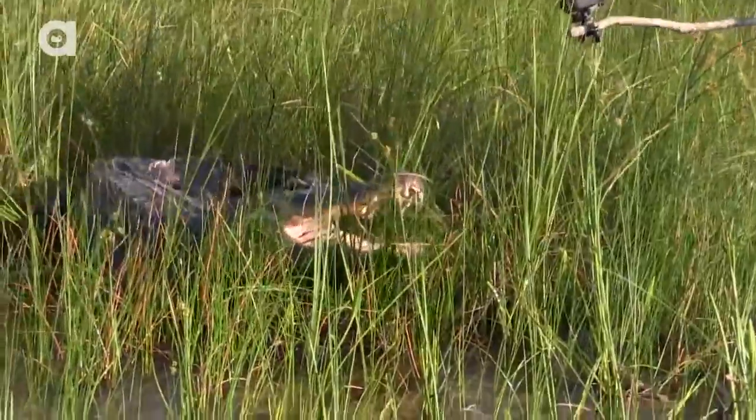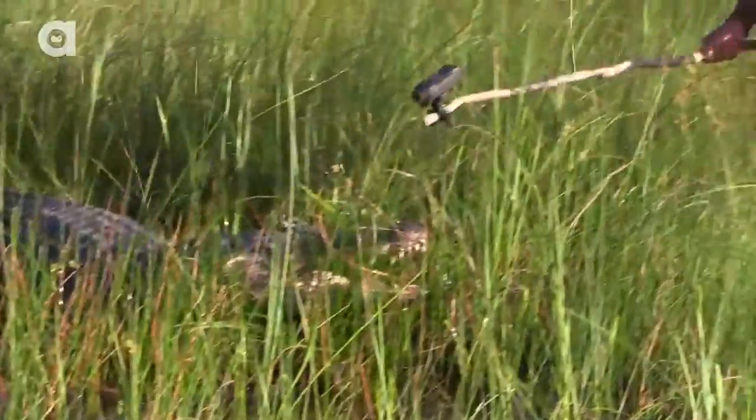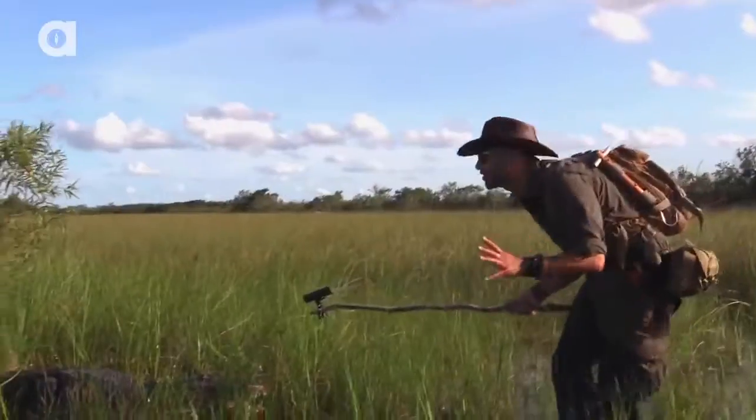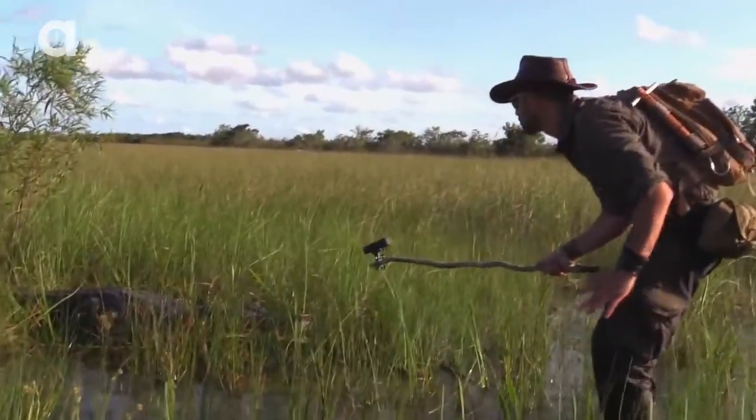And that's the first defensive posture that these gators will use, is to kind of flip the tail around. Now, all the muscle mass is in the tail, and that's what I really need to watch out for. He can take out my legs with a single swing.